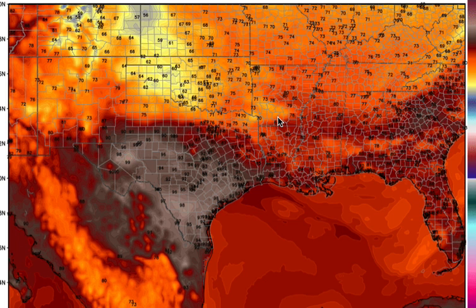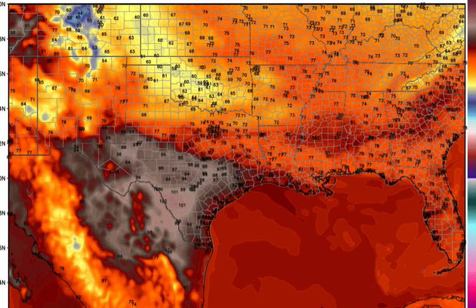afternoon on Wednesday, with clouds and maybe some showers coming through, but probably some cloud cover. And this is Wednesday at 7 p.m. We're all in the 70s. I mean, it's in the mid and upper 70s in Little Rock. It's 70 degrees up in Russellville.